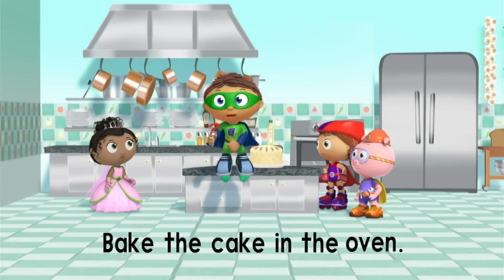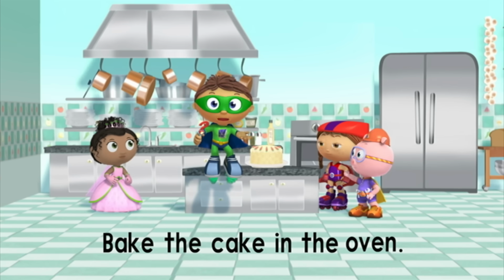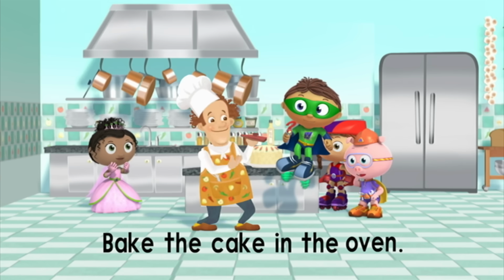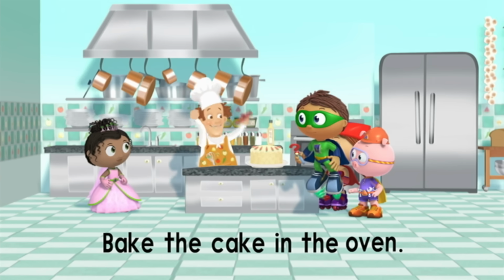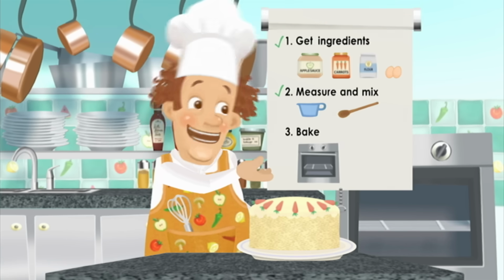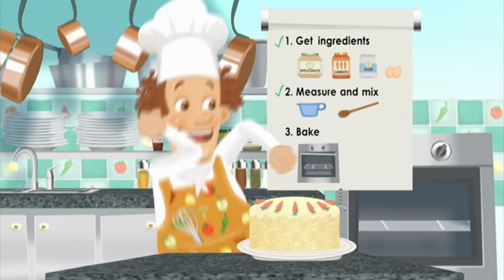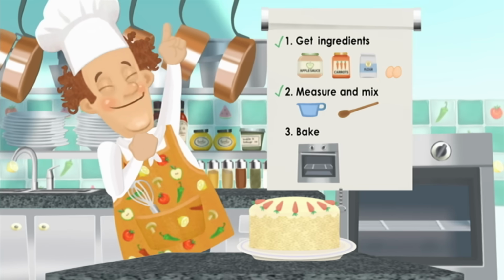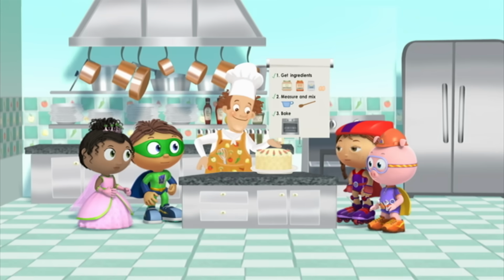Yes! Super job, super readers. We baked the cake in the oven, and now our cake is ready. I smell cake! Super readers, you've done it! I'm filled with such glee. Let's check off the last step in our recipe. We baked, we heated up the batter and it turned into a cake. And that was step 3. Check! Thank you for helping me bake my cake.